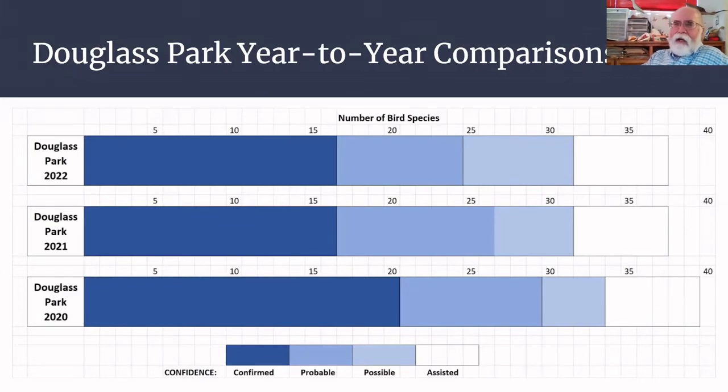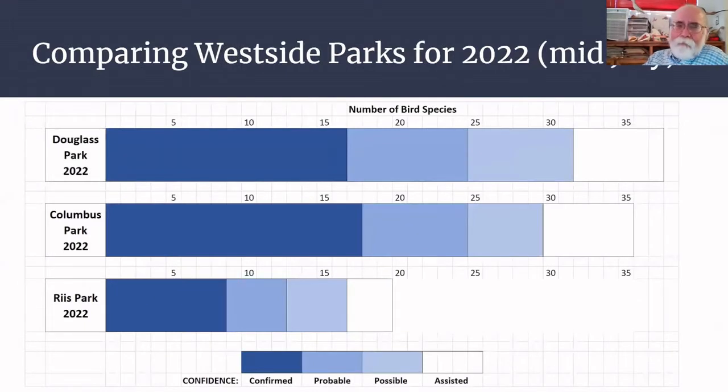I collect breeding bird data at all the major parks I go to week after week. So I can compare with Columbus Park and with Reese Park too. Columbus Park is also a large park with lots of lagoons. It has more woods than meadow. So it has a slightly different mix of breeding birds, but pretty much the same number. Reese Park has a lagoon, very little meadow habitat, a lot of trees with mowed grass. So they have fewer breeding birds, but they still do get Baltimore Orioles and Eastern Kingbirds and things like that nesting regardless.